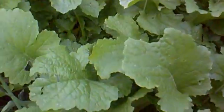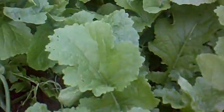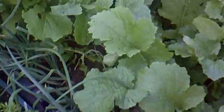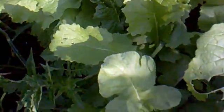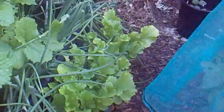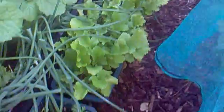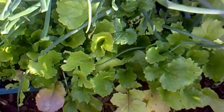We have, let's have a look. These are swede, and also in here we have some beetroot and a couple of tomato plants, but they're very heavily dwarfed right now by the foliage surrounding them. Okay, and there's 3 troughs next to it with swede and baby carrots and turnips.